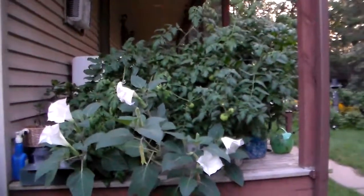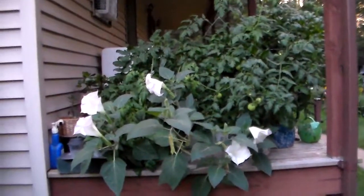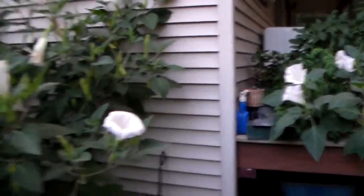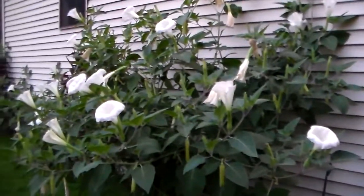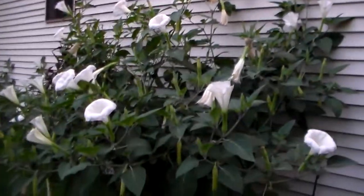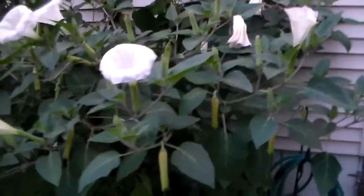Now I'll swing around this way. So all these things on the porch are growing in the pots. Of course, I have to water them 2 or 3 times a day, as they need to be. My big monster plant's still growing here. I think that thing must be 8 feet tall. I can't believe that thing's growing like that. I've never had one that huge.